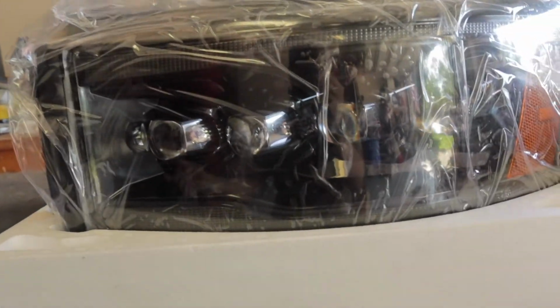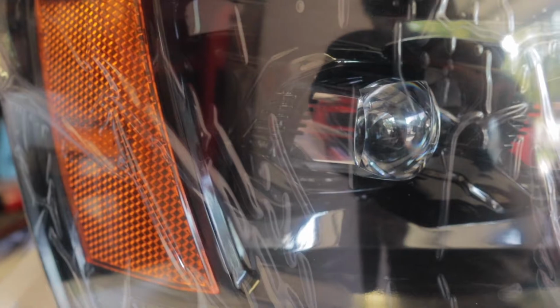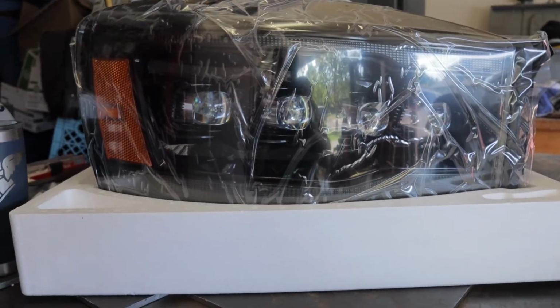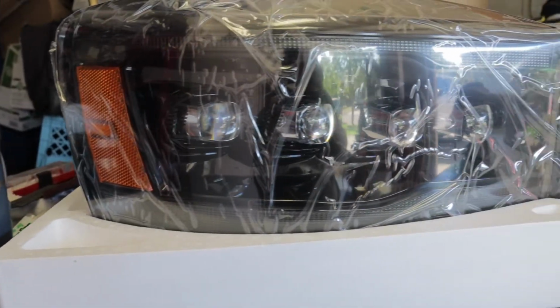Of course, like I said, I don't like the chrome look, so these are all blacked out. The shiny spots that you see are only the projector lenses, and of course the amber signal, which I don't mind the look of some amber on a truck. Too much is too much, but I don't mind the look of some.